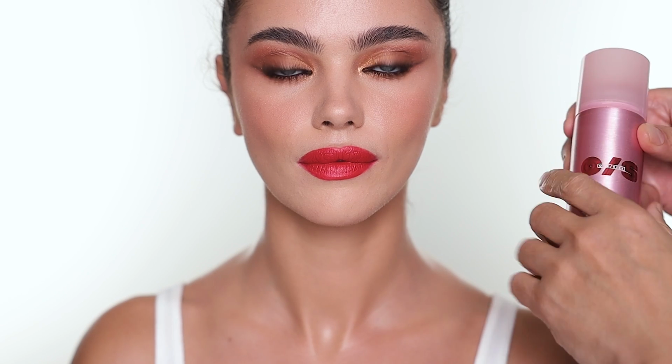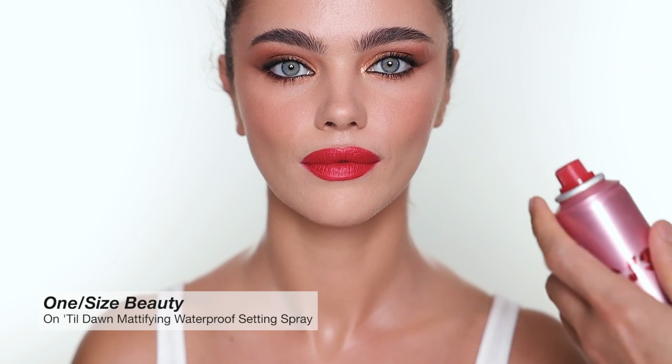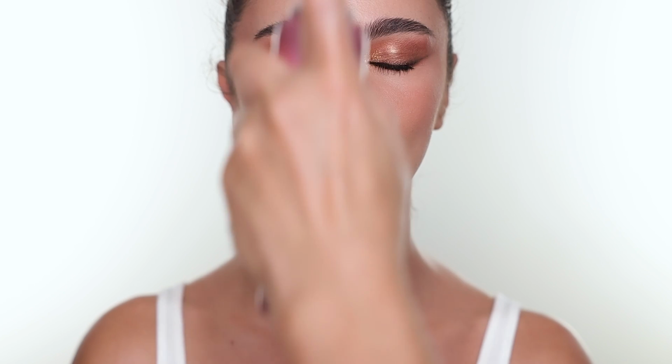To complete the look, I'm going to set the makeup with a setting spray from One Size Beauty. That's the final look, guys. I hope you enjoy my holiday makeup look. You can always just go with more muted lips, or you can go with strong red lips, or you can go without the eyeliner. It's all personal preference, whatever works for you. But I think this is a beautiful festive look.